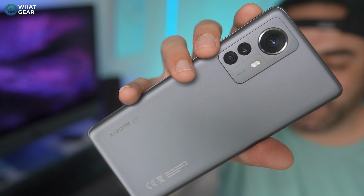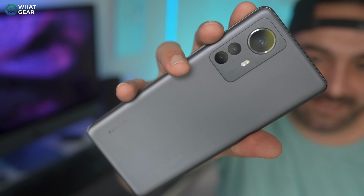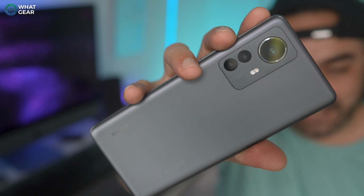And when it comes to the design on the actual camera module itself, it's subtle but classy. It's got this really nice laser cut or diamond cut bezel right around the edges. I think this looks awesome.